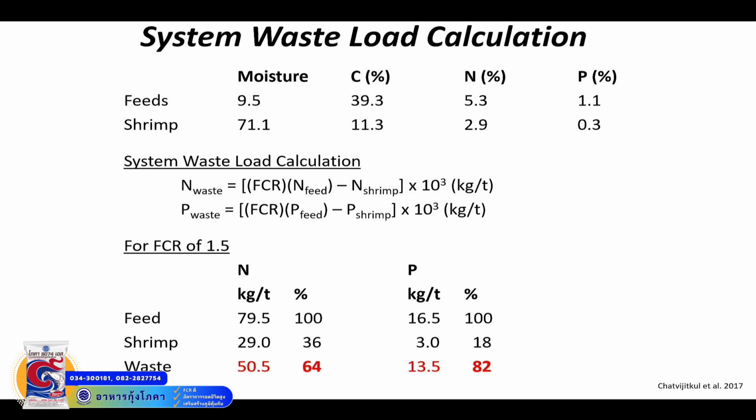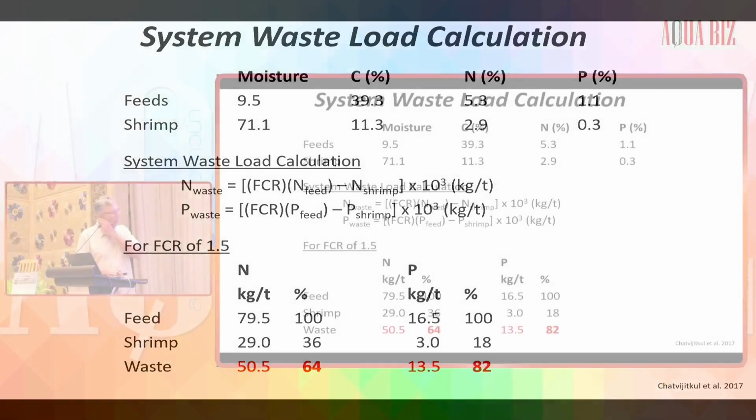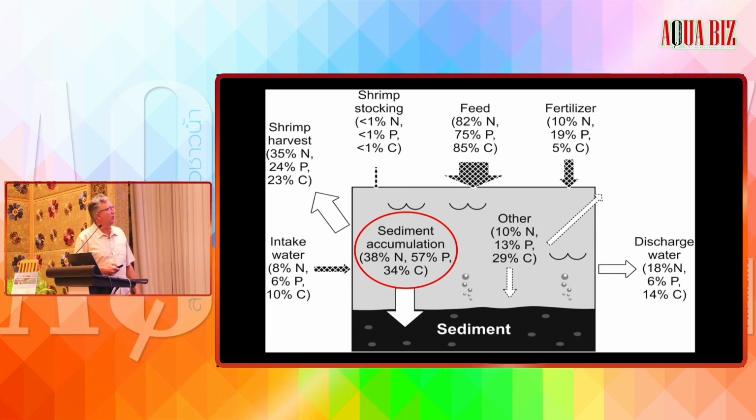Again, if we assume 100% of the nitrogen is in the feed, 36% is harvested in the shrimp, and 64% is released to the pond. You could do the same calculation with phosphorus, and 82% of the phosphorus is released to the pond. Most of this phosphorus is in solid form, and most of this nitrogen is in dissolved form, but that's neither here nor there. The point is that most of the nutrients that are in the feed are released to the pond, and that's just an inherent inefficiency.